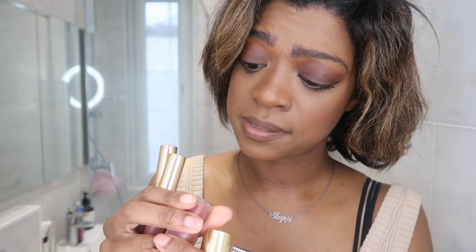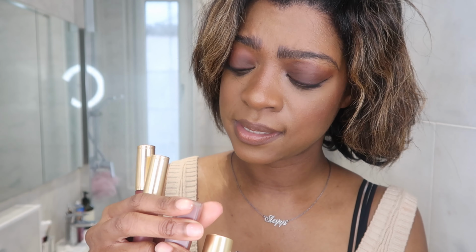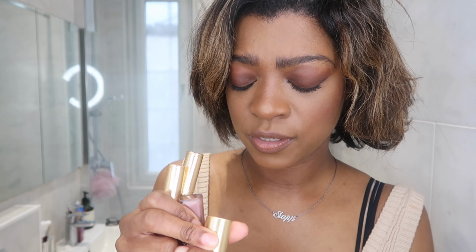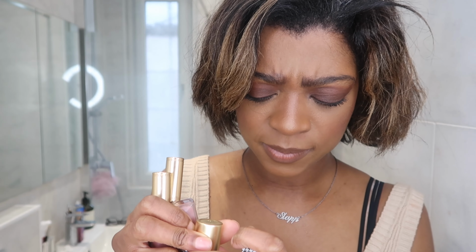So the liquid lipstick from Gucci is 6.5 mils and 0.21 fluid ounces, compared to the Dior liquid lipstick, which is 0.20 fluid ounces and 6 mils. Non-liquid lipstick, so the Lisa Aldridge is 3.5 grams, 0.12 ounces. And the Dior is 3.5 grams and 0.12 ounces. So the Gucci ones are actually the biggest ones so far.